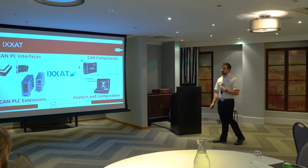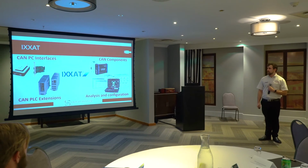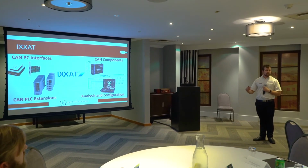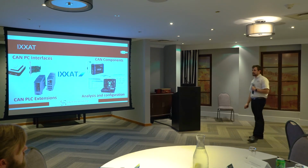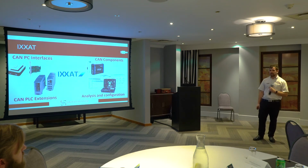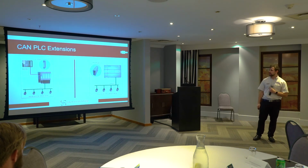So, after they purchased Ixxat, Ixxat is a specialist company that deals with CAN-based protocols. Some of the products they offer are CAN PC interfaces, which could include USB to CAN converters or direct PCI slots, CAN PLC extensions integrated directly with the Siemens PLC, S7 type offerings, CAN components that have a couple of repeaters, IO modules, modules designed to get CAN from one point to another, as well as some analysis and configuration diagnostic tools, which include software and hardware components.